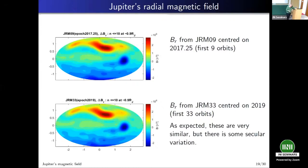Okay. Now I want to talk about another topic, fairly briefly this time, but it's all connected with what I've been saying, and that's the magnetic field. I mentioned that Juno has produced a lot of new data. It's produced fantastic measurements of Jupiter's magnetic field. We knew hardly anything. It was thought to be basically dipolar before. Well, it's a lot more complicated than that.